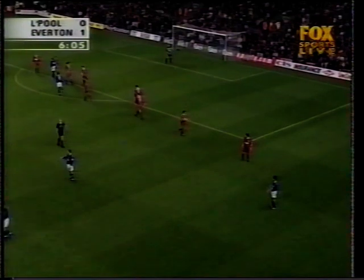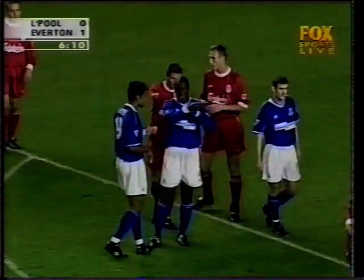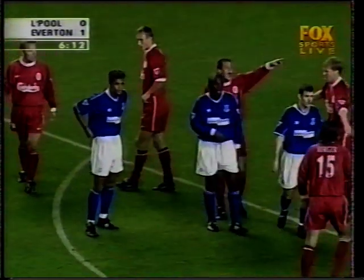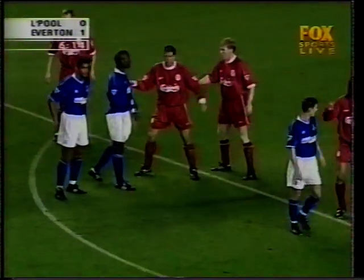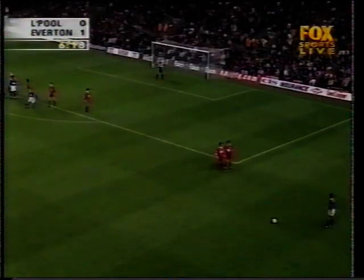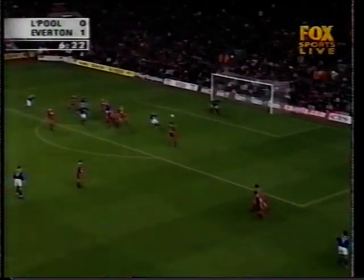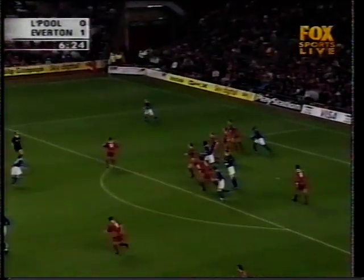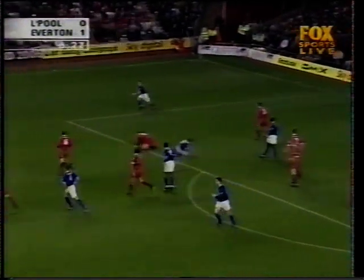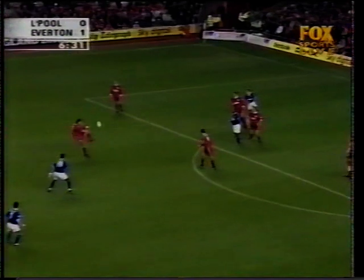Now there, David Weir has given Everton a free kick in a good position. And perhaps another problem for this leaky Liverpool defence to handle. Goff coming forward to join Campbell and the rest, making a good run as well. Well, Liverpool fans thought they should have had a free kick there. The referee thought otherwise.